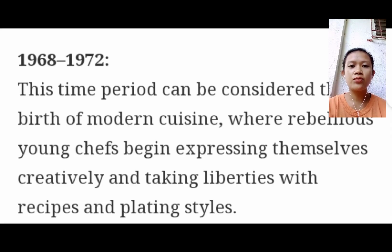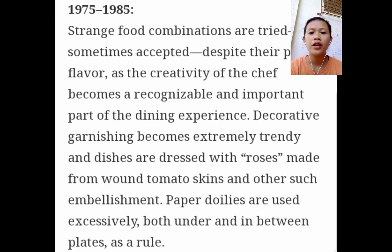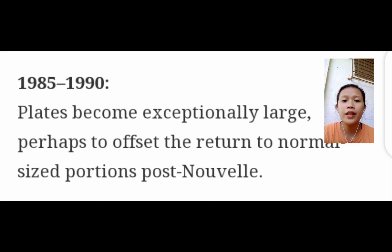1968 to 1972 is the time period that can be considered the birth of modern cuisine, because young chefs begin expressing themselves creatively in plating styles. During 1975 to 1985, decorative garnishing becomes extremely trendy, and dishes are dressed with roses made from tomato skins and other such embellishments. Also, strange food combinations are tried and sometimes accepted. In 1985 to 1990, plates become extremely large, perhaps to offset the return to normal-size portions.